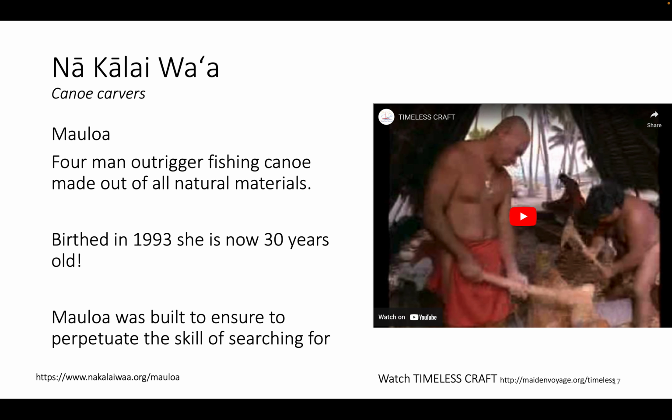Maulua was carved using only customary tools, including ko'i or adze, coral and stone abraders, and pinch or sap from kukui and ulu, as well as aha or coconut sennet used as rope and other native materials. So take a look at this video called Timeless Craft, which describes the process of creating this canoe.